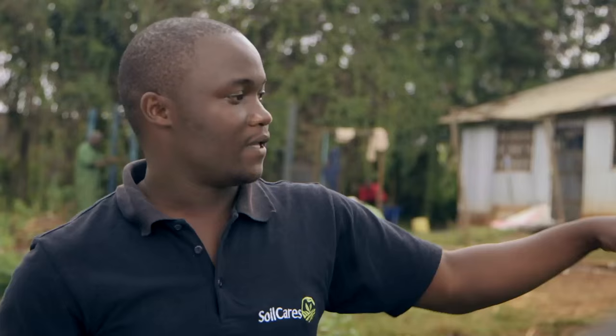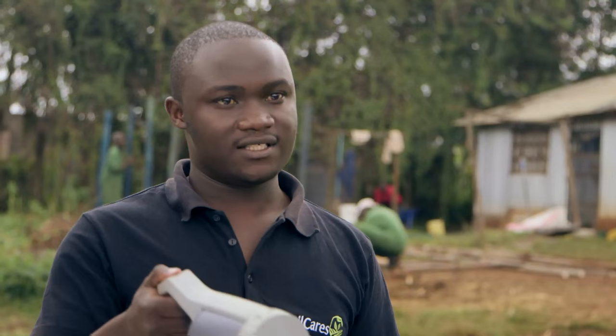Bwana Samuel, as your farm is, there are some areas that show that there are problems with your soil. So using this, you can get immediate results on what those problems are, and you could address them. How much does this cost? Because the last one I did, it cost me around 1,500. This will cost 600 shillings to do an analysis. This is a step down from our mobile labs that used to cost 1,300.